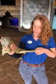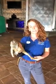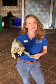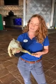How often do they eat? So Clingy actually gets a salad every single day. She likes to stretch her leg out. She got a mix of collard greens, turnip greens, butternut squash, beets, and blueberries today. So they eat typically every single day. They'll eat and then they'll fast. Since they are reptiles, they need energy from the sun in order to help them digest.